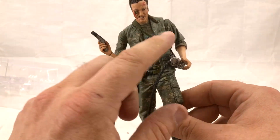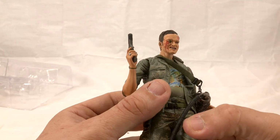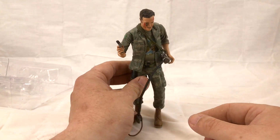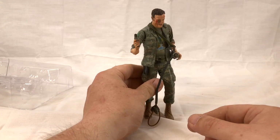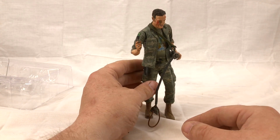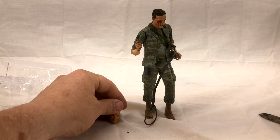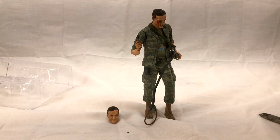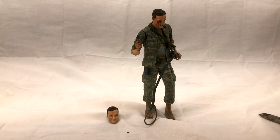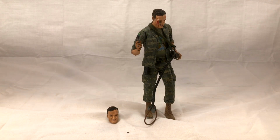But you get his pistol, you get the gas, you get the gas mask, you get that alternate head with the spike. So he's been sitting on top of my entertainment center, just stewing in his box for about 3 or 4 years, maybe even longer. So now he will finally get to be out and get on the shelf. So there he is, Quentin Tarantino from Grindhouse.